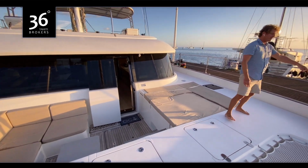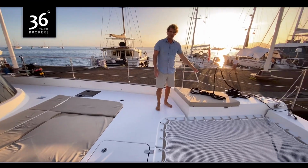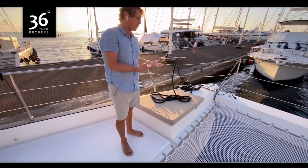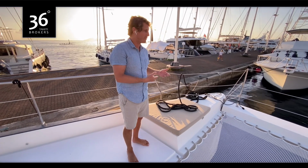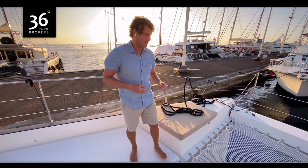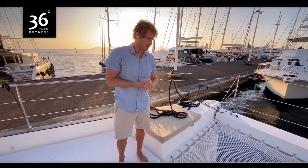Over here we have an extra cabin. It's a small cabin with just 1 crew bed. It's only for temporary use. So if there's like a 1-week charter that someone wants to perhaps have a 3rd crew member, they can definitely accommodate in here for a week. It is fully air conditioned, and so it's very convenient.